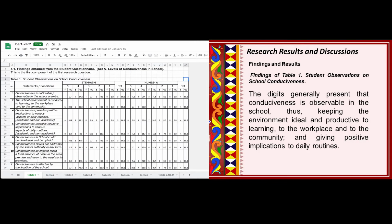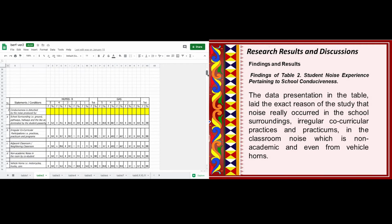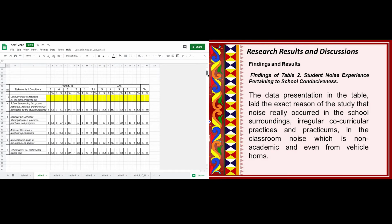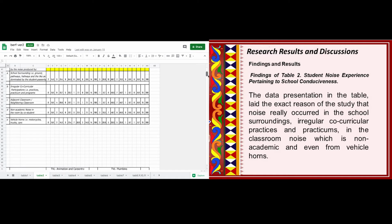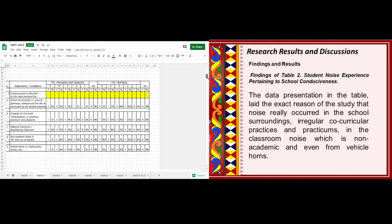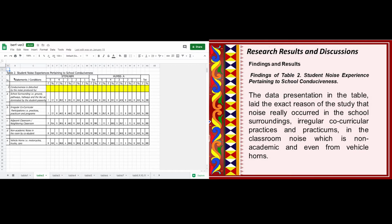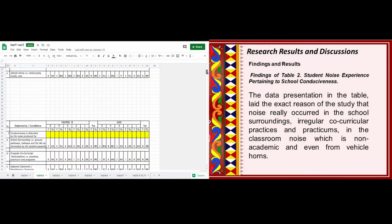All right. For table 2, my dear colleagues in the division, the table shows the school conduciveness as affected by the students' noise experiences. And these are gauged by the opposite conditions in set A, which is the student questionnaire, that comprehensively compose the first component of the first research question. Same presentation. You can see again 3 tables.